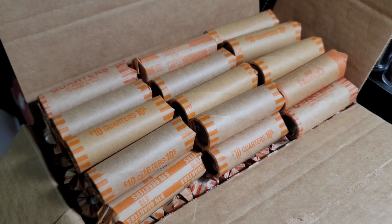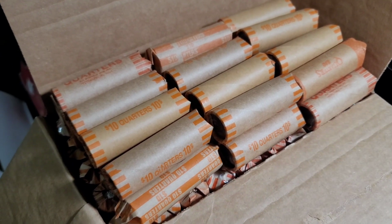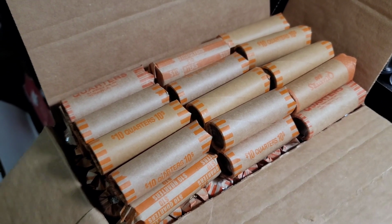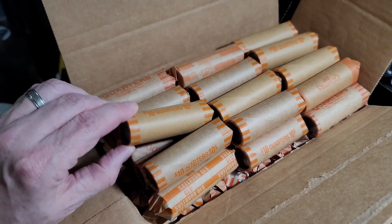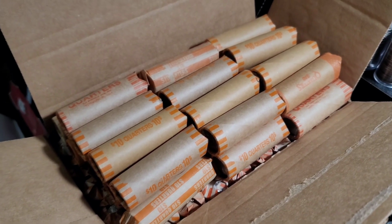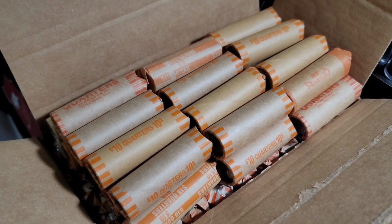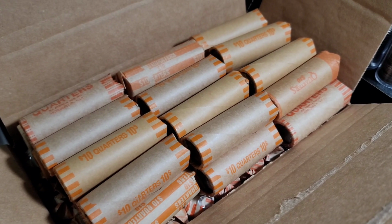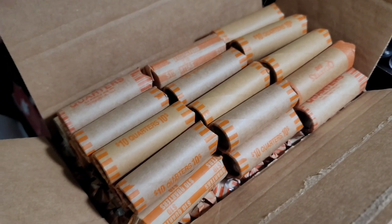Tonight we have a quarter hunt, customer wrapped rolls again, $780 worth. So we have 78 rolls, mixed, different types of rolls. We're going to be looking for W's, silver proofs, errors, varieties, foreigns, W's, you name it. I'm going to look for it. If I find something, you'll see it.